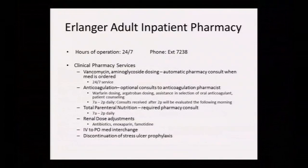We also have an anticoagulation service, so that's an optional consult service. If you want to dose your own warfarin or anticoagulation, go for it. If you don't want to do that, you can consult pharmacy for assistance, and that's primarily with warfarin dosing, but we help with a variety of other parenteral anticoagulation management.